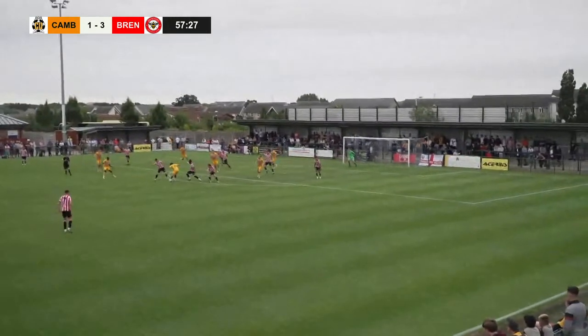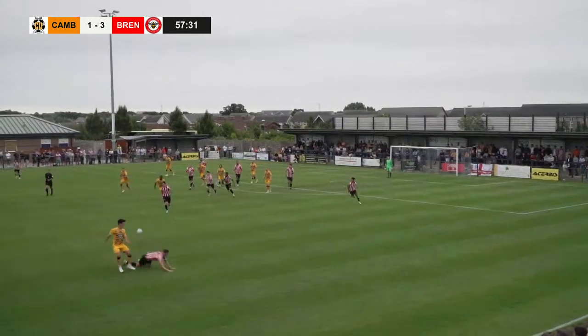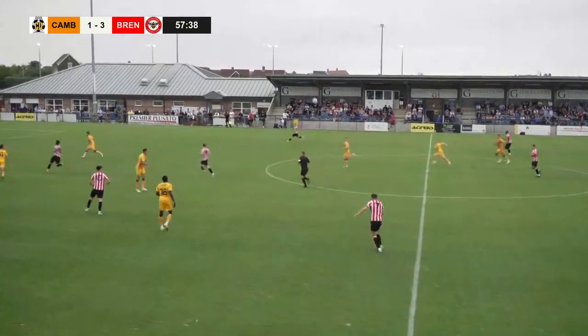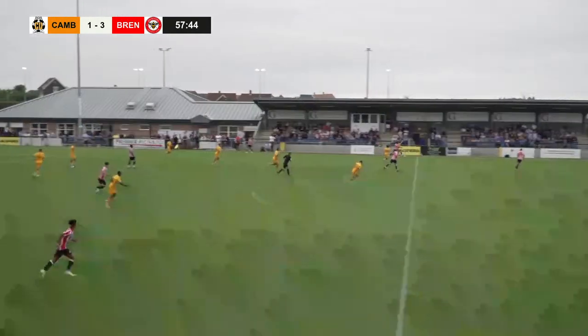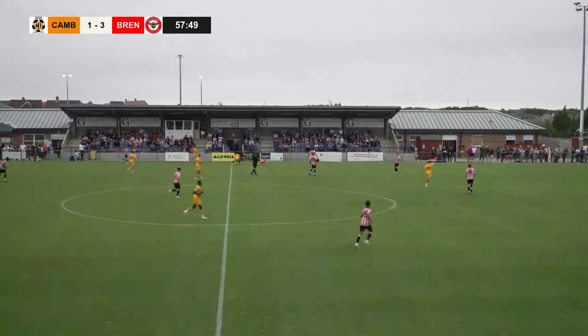Wes Hoolahan on the edge of the box. He's turning and Paris McGowan wins the tackle. It's a really good tackle from Paris. He did win the ball despite Hoolahan going down. Alex Gilbert looked to bring Brentford up the pitch here. And Adams will look to switch out quickly to Lachlan Brook. He has miskicked that, but it has fallen for Daniel Oyegoke. Oh, Daniel Oyegoke's been caught there. And he's just brought his man down. He knew he'd been caught, he would have been away.